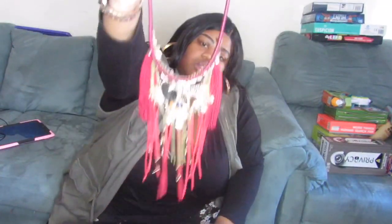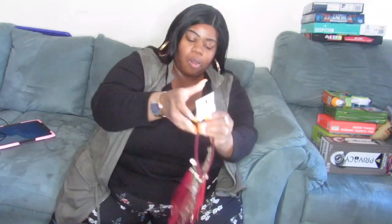This statement piece I got from Walmart. It was on the clearance rack for $5. This is really cute. I'm digging it. Crazy story, I actually got it to go with the pants and the top that I have on now. But I never wore this necklace, but I'm about to start wearing my stuff.